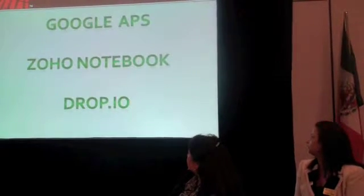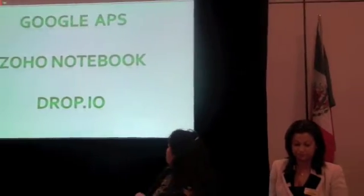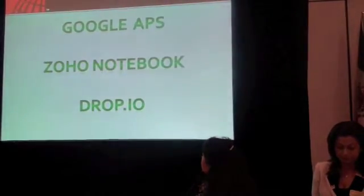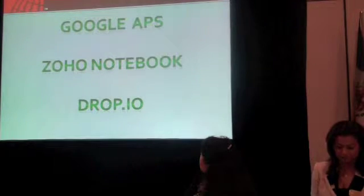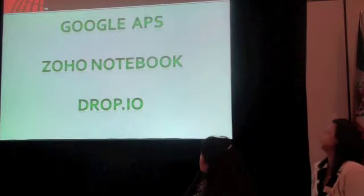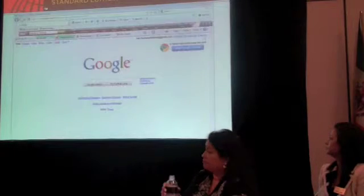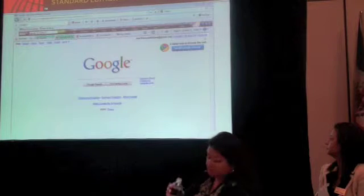So we chose 3 delivery systems to create our intranet. One was Google Apps, the other Zoho Notebook, and another company was Drop.io, which is kind of like the other Drop. Drops are a storage system that's free to everyone. I think everyone recognizes Google. We all use it.